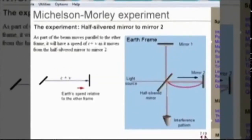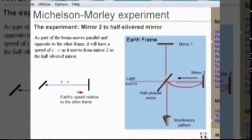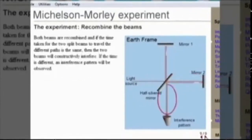This beam, moving parallel to the ether and in the same direction, would increase its speed. This beam, again parallel to the ether, but moving in the opposite direction, would be slowed down. Here the two light beams are recombined, and if they are in phase, they will constructively interfere. But if the speed was different in the two paths, they would combine to give an interference pattern.